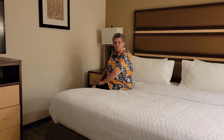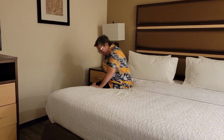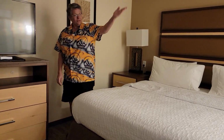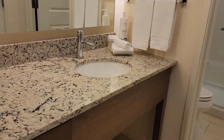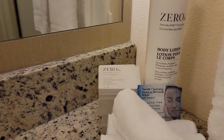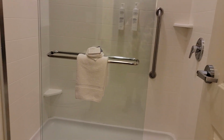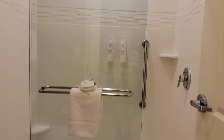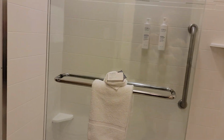Got a desk here if you're working. Regina thinks she's working. And they have plugs everywhere. Couple bottles of water here. Unless you're a Hilton Honors Award card holder, I'm pretty sure you'd get a little bag with two waters in it anyway. There's plugs everywhere, so don't worry about plugging in any of your devices.